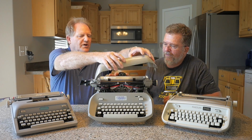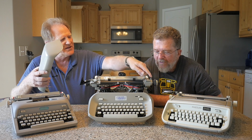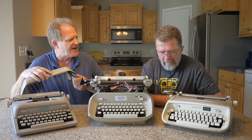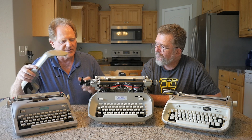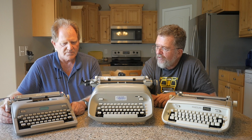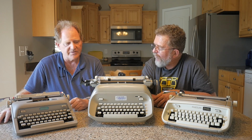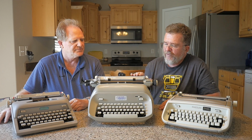When you do pull them off, you've got perfectly great access. Yeah, full access. And that's the same with the Safari. Very nice access to being able to get to the typewriter ribbon. Well, this was a very good comparison between three machines from the same rough era, two portables and an office machine.